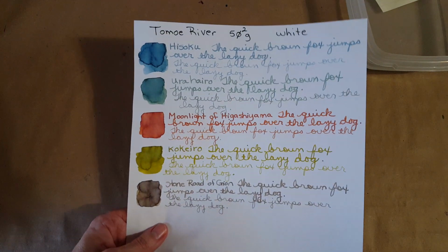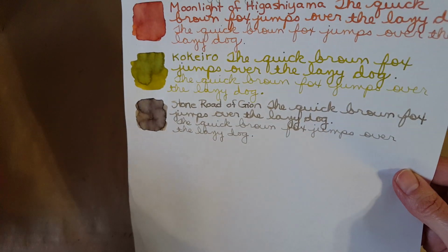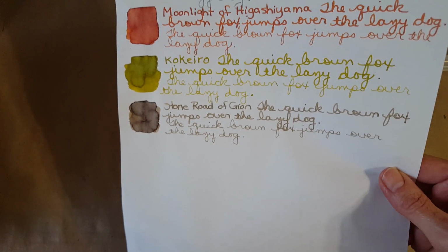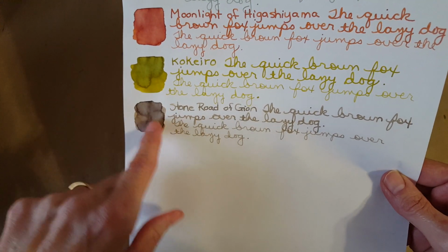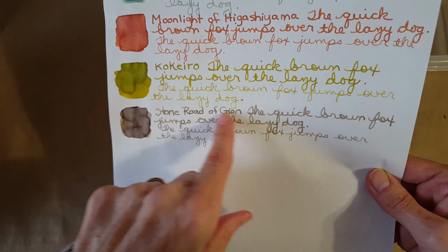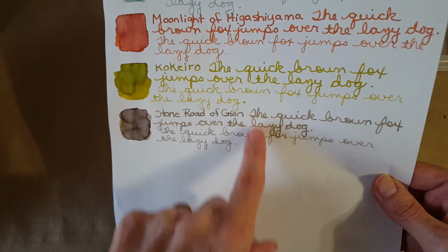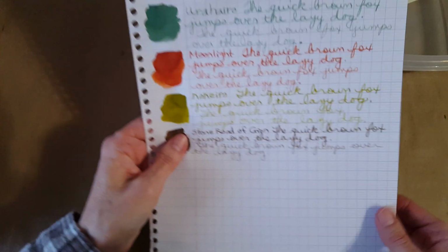I got quite a few. Here's Tomoe River 52 gram white. And I'll hold it up as far as I can. We're starting to have that, you know, losing daylight here today. But I wanted to get this out because I know we were all excited to look at this. Here it is, painted on with a paintbrush, the ink. And then we go into the broad nib and in the fine nib. And, you know, it held up good. I would much rather use the broad nib to write a letter. But I could say that about any ink, even the brightest ones.